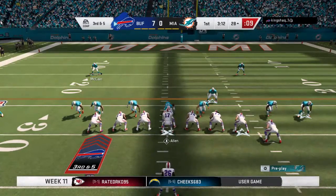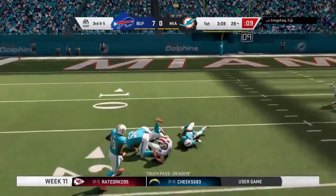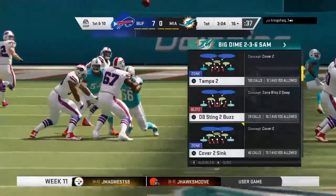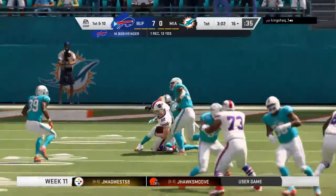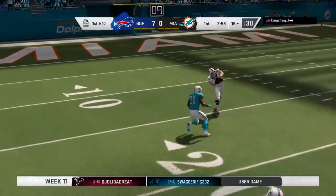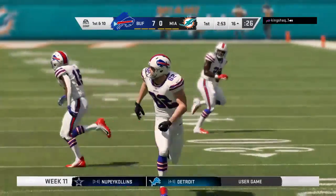Here's Allen to throw it. Looking left side, it's complete. He's got it. And he's got another first down as he's brought down at the Dolphins 16. First down, Buffalo. When this offense can get their tight ends involved, they can move the football. Here, a nice route, able to look it in, and picks up the first down.